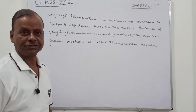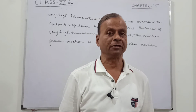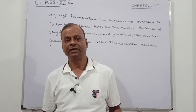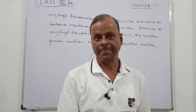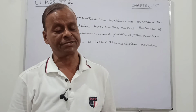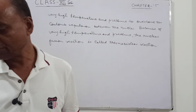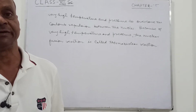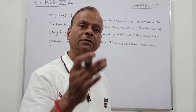Since there is a force of repulsion between the nuclei due to the positive charge, it is necessary to overcome the Coulomb repulsion, otherwise they will not fuse. So for nuclear fusion, we have to create very high temperature and very high pressure so that the nuclei may come close to each other, and then they will fuse and make a heavy nucleus. Because of this, these reactions are also called thermonuclear reactions. The product nucleus has more binding energy, so it is more stable than the parent nucleus.